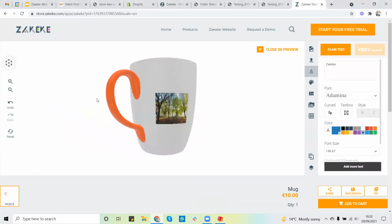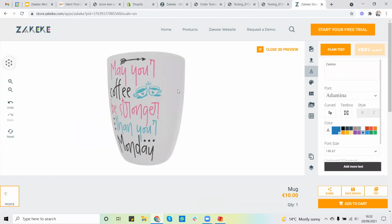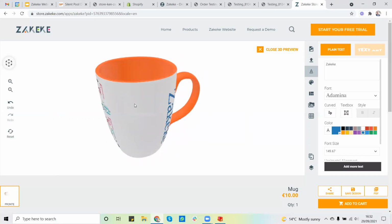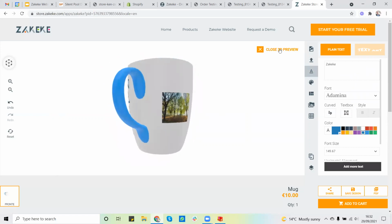So by adding a 3D image into the back office of Zakeke for your products, customers can view it in 3D and in augmented reality. It means that they can view this cup on their desk or their table at home as they've customized it, and they can move around it, and they can also take pictures. Within the 3D preview, you can also go to the variants, and you can change to different color mugs if you want to.